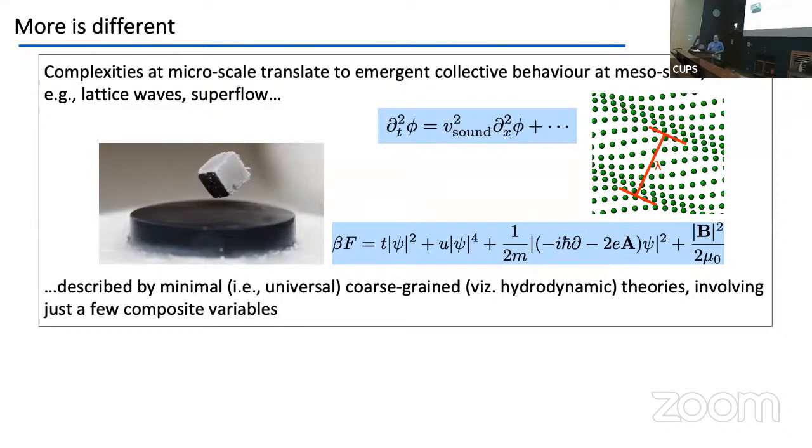Or another example, when electrons condense as pairs, they condense into the ground state and they start having properties like superflow. Okay. This is an emergent behavior which you can't extrapolate from 1, 2, 3, infinity.